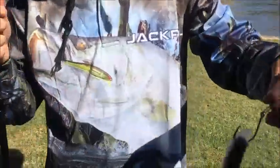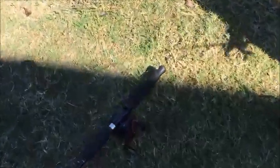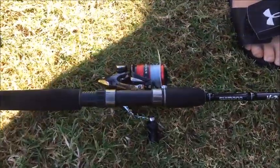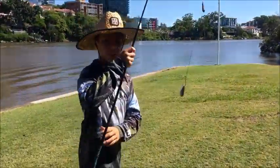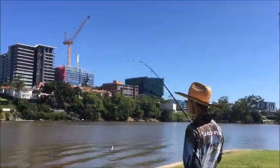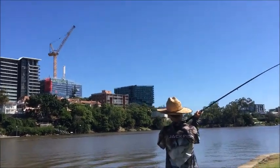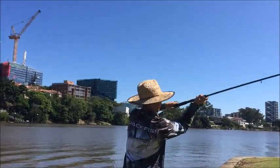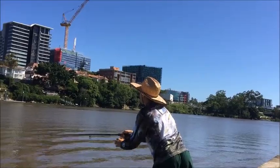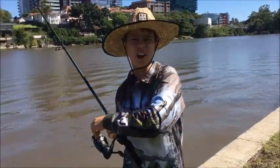Alright guys, today we've got the shark rod again, and three other rods: a jigging rod, a baitcaster threadfin rod, and your normal bream lure rod. Now we're just going to cast this out. Nice cast. Big cast, and we'll wait for the drag to run off.